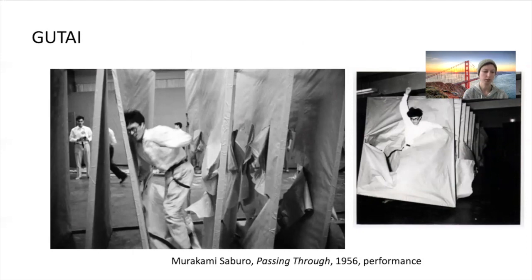As they wrote, Gutai art does not change the material, but brings it to life. Gutai artists incorporated a lot of dynamic action into their performances, like this piece called Passing Through, in which Murakami Saburo bursts through a bunch of panels of paper, as if he's breaking through the traditional art-making practices and materials, showing how art can relate more to action and the human body.